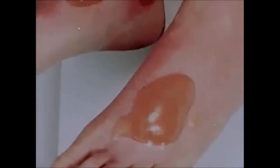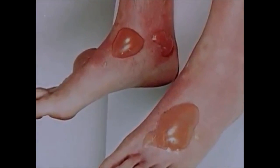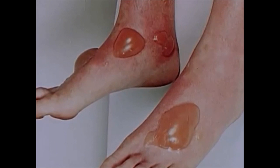This is what happened to one man who did not follow first aid procedures. Prompt action on your part can avoid such consequences. If blisters form, cover them with a loose, sterile dressing and secure with a bandage. Avoid breaking the blisters and seek medical treatment.